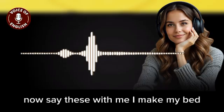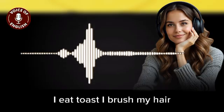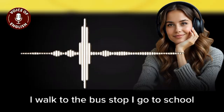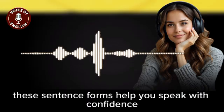Now say these with me. I make my bed. I eat toast. I brush my hair. I walk to the bus stop. I go to school. Repeat slowly and clearly. These sentence forms help you speak with confidence.